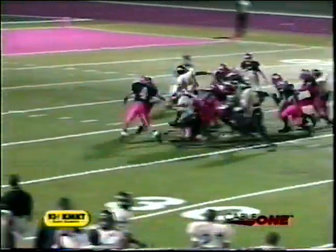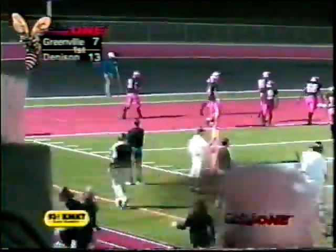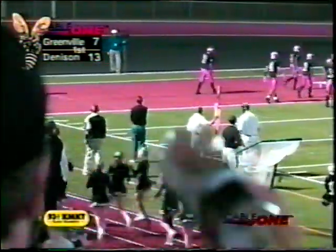Gets the toss left. 25, going to the 20, 15, outside to the 10, 5. Stick it in the end zone. Put it on the scoreboard. 25 yards out, and Corey Robertson has given the Yellow Jackets the first lead of the night.